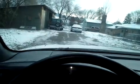It shifts, goes in gear, no issues there. The defroster is working on the back. You can tell it's a little bit dirty. You're going, why don't you just clean this car out? Bring a vacuum cleaner out here.